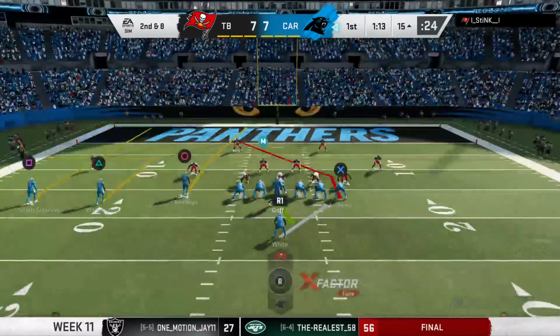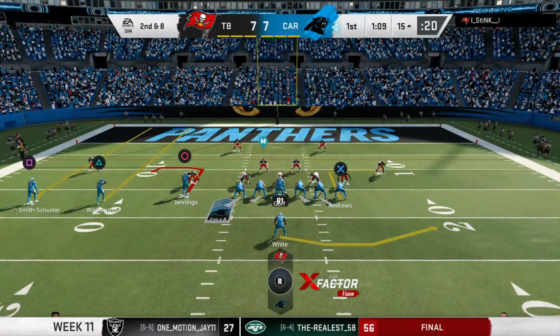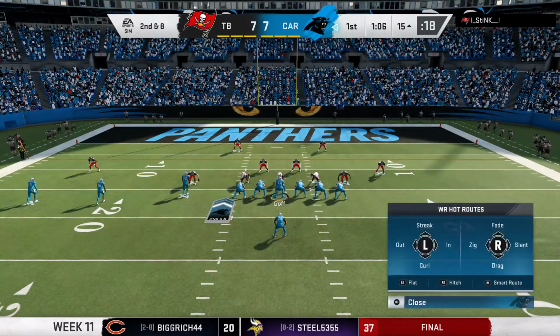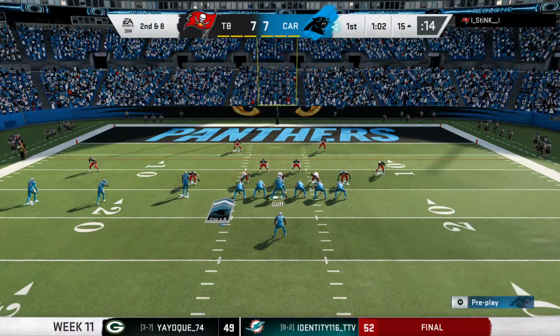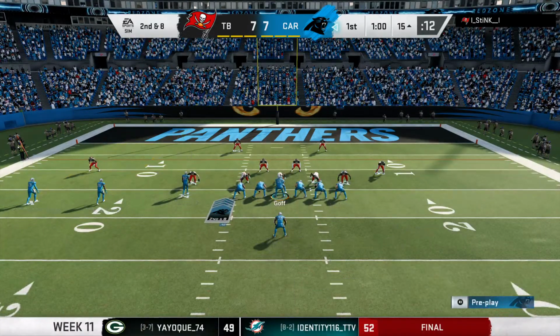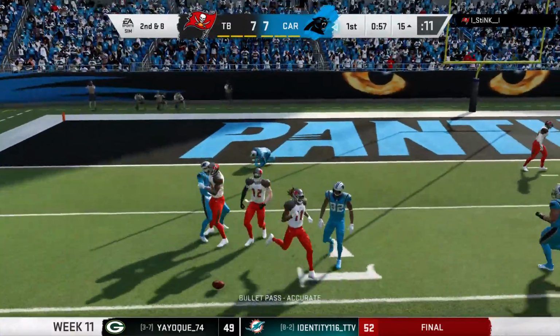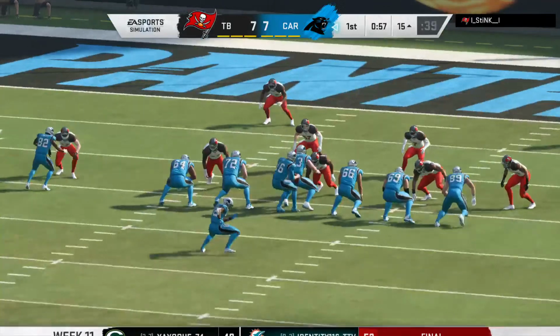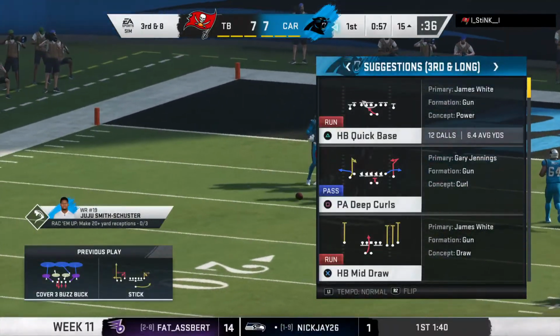The last run got a couple. Here's second and 8. Check Mike 57. Goff now looks to throw. His throw incomplete. James Washington was the intended target, and that'll make it third down.